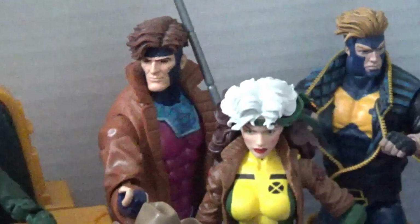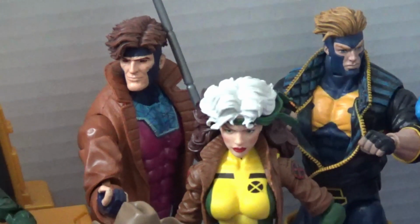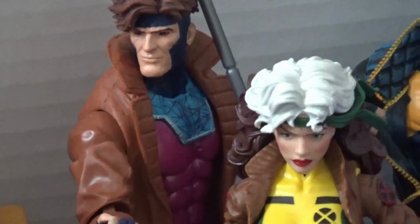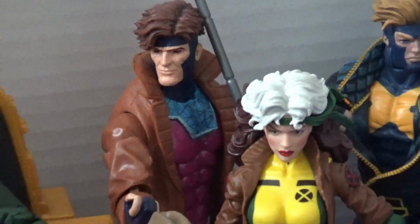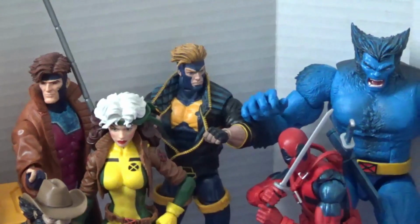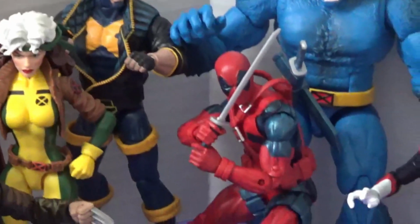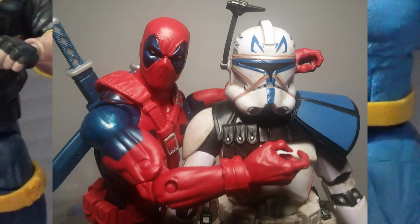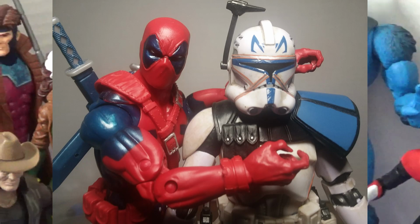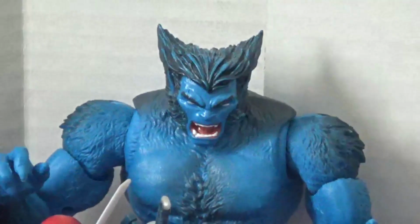And we're just gonna keep going down the line here with the Target exclusive, I believe they're Target exclusive, Gambit and Rogue. I got both of these guys off of eBay because my Target's not that good at having the latest and greatest toys stocked. And we also have Havoc over here, who is in a 2-pack with Polaris, but I primarily got it because I wanted the Havoc. And we also have Deadpool, which is one of my favorite Marvel action figures to pose. And even now I'm still finding new and funny ways to pose him, so I really like him a lot. Also have an X-Men Legends Beast, who I really like a lot. Wish he had a closed mouth though, he's always yelling.